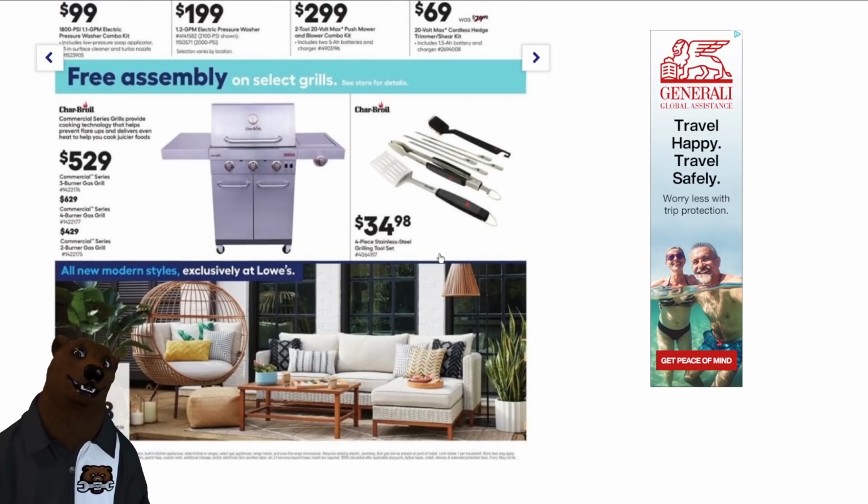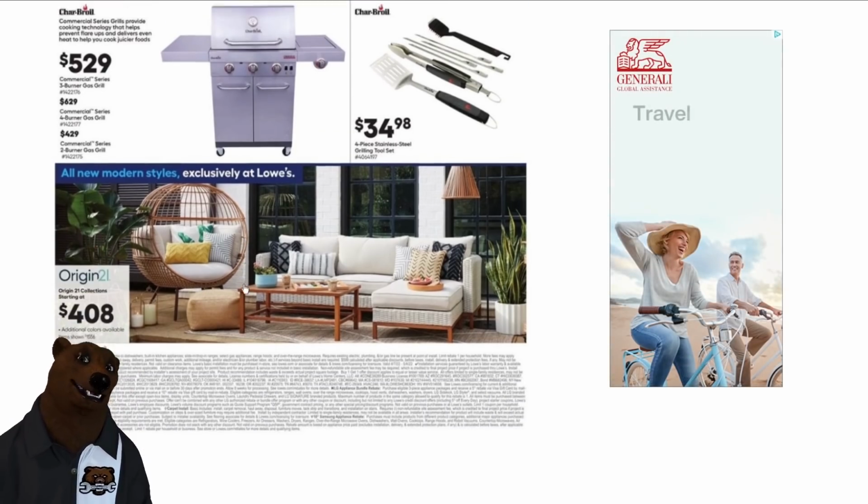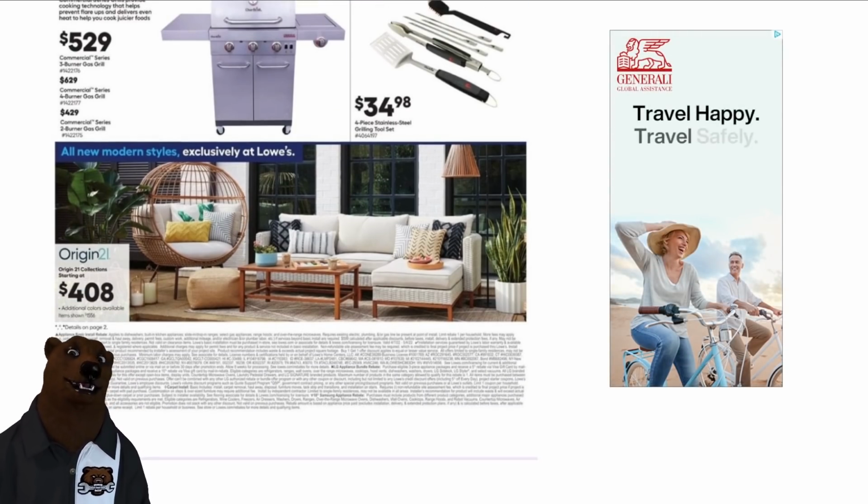Now below this, we get the Char Broil grill for $529. Unless you are just desperate to get the all shiny chrome or stainless look there, man, I don't know how you justify going $529 on that versus that first one we showed you. And then we got the Char Broil utensils as well to go with it. All right, now let's see what else we got.